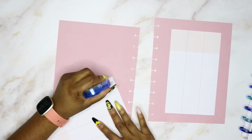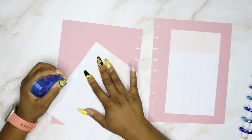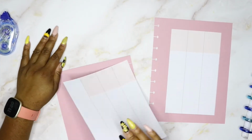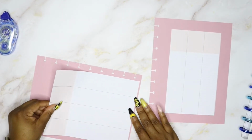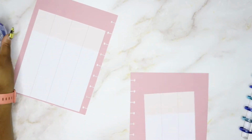So I used the divider from the original Homebody Planner. It was just a cute divider and the colors matched the aesthetic of my 2022 planner. So I went ahead and went with that. Put some cardstock on the back of it like you have seen me do, or will see me do in multiple videos in this here series.